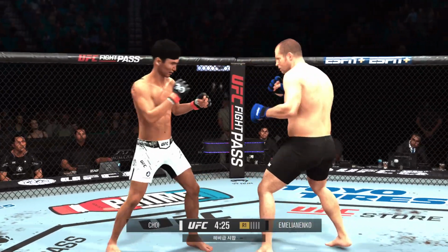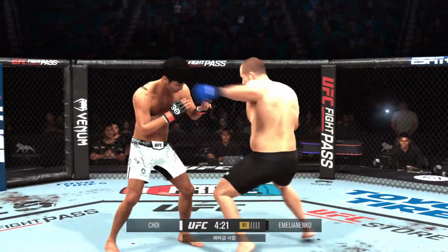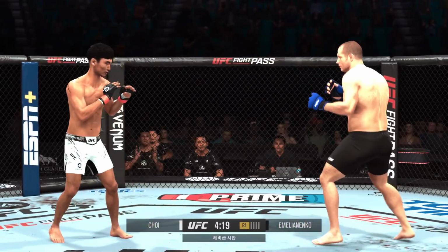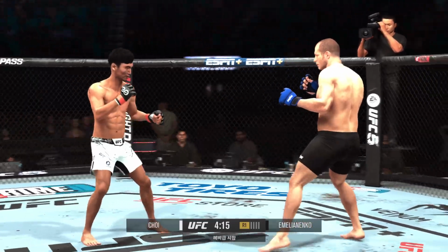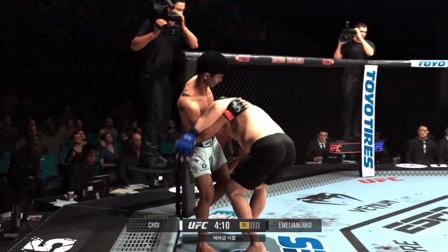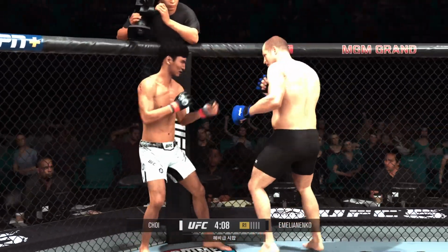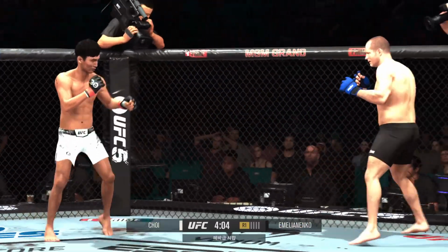Oh, nice inside leg kick, yeah. Nice job to get inside and get the single collar tie. Oh! Big shots exchanged in the pocket there. There's that jab. All right, good early sign for the boxer as he is able to stuff the first takedown attempt. You were somewhat critical of his takedown defense in his last fight. Seems to have shored some things up.